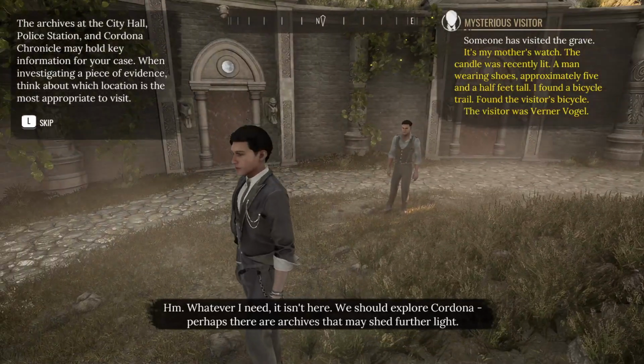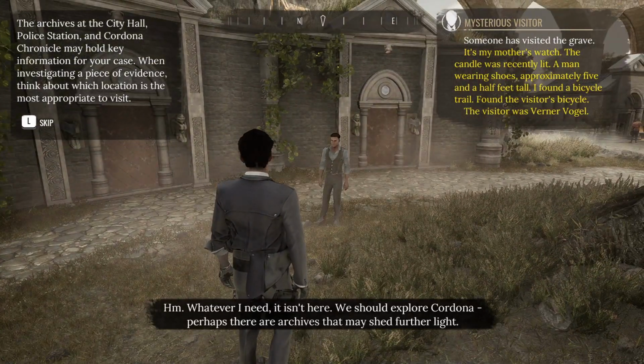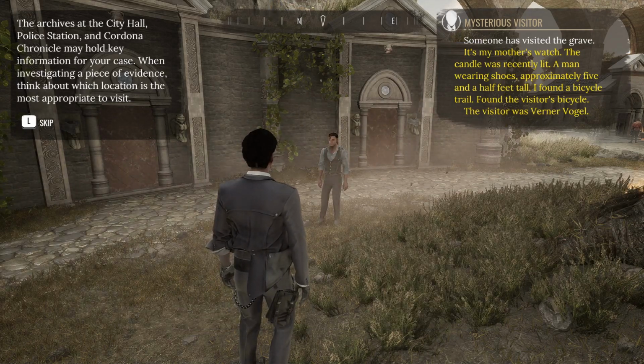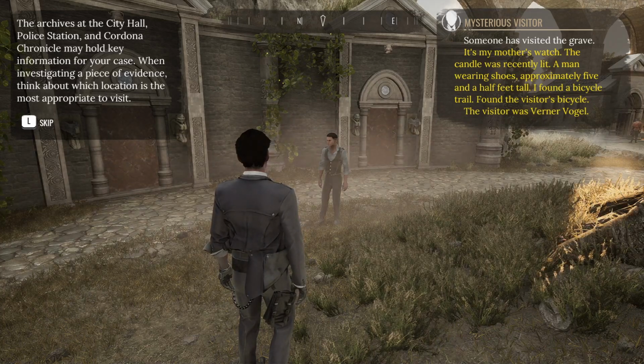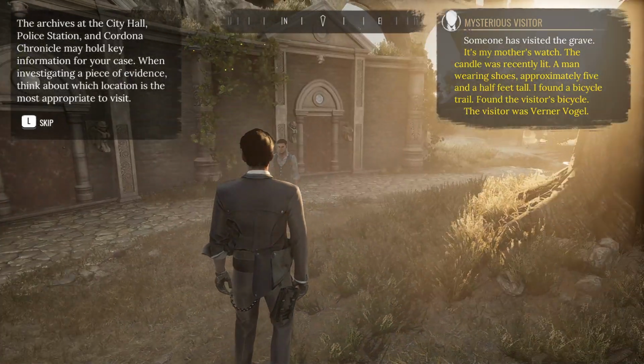Whatever I need, it isn't here. We should explore Cordona. Perhaps there are archives that may shed further light. The archives at the City Hall, Police Station, and Cordona Chronicle may hold key information for your case. When investigating a piece of evidence, think about which location is the most appropriate to visit.